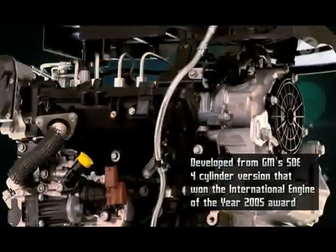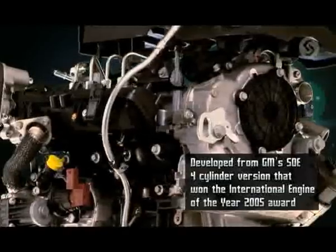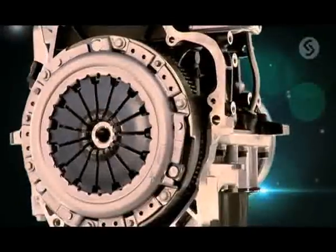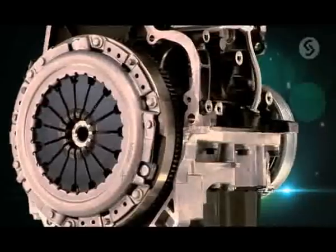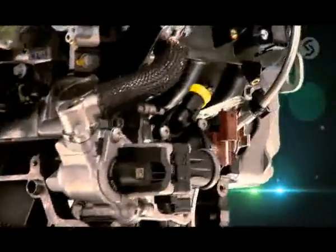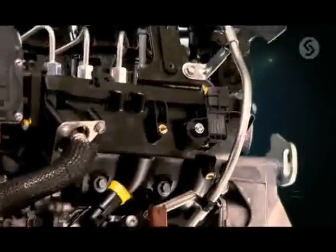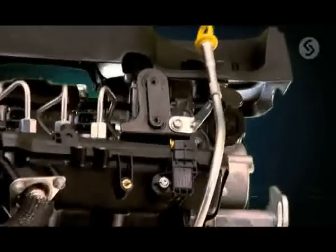The 1.0 XSDE SMARTECH diesel engine is an engineering and technological marvel. It delivers a class-leading power per liter of 62.5 PS per liter and segment-leading torque per liter of 160.3 Nm per liter without compromising on fuel efficiency.